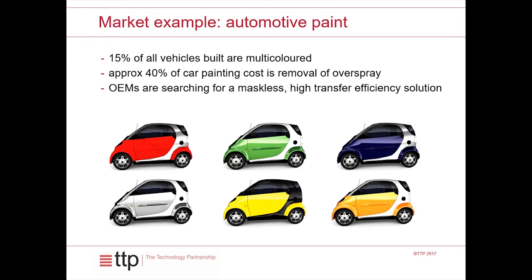So OEMs, all the car manufacturers and the paint manufacturers, are searching for a system which is maskless, which can create sharp edges without masking tape, and which gives a high transfer efficiency. So something without the brute force approach of pressurized sprays, where droplets land on the substrate and then just stay there without a percentage of them bouncing back off because they have too much energy. So inkjet has a role to play here.